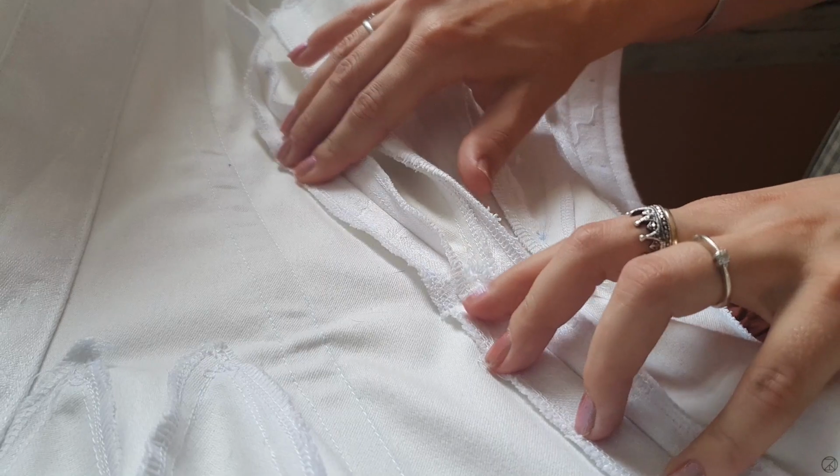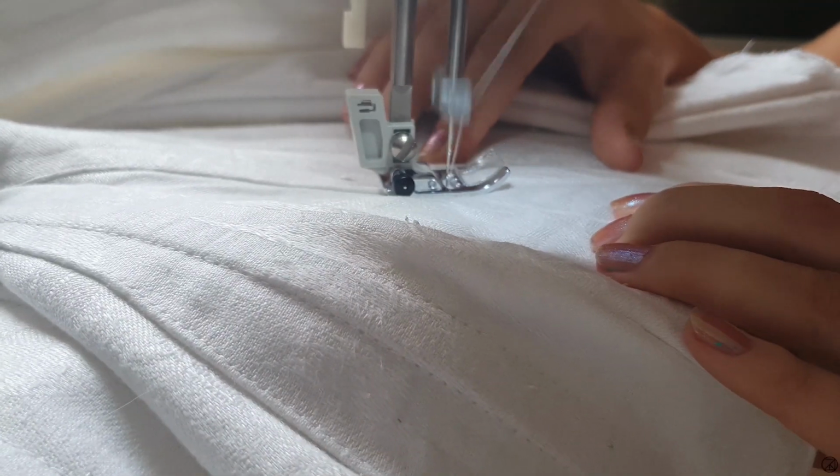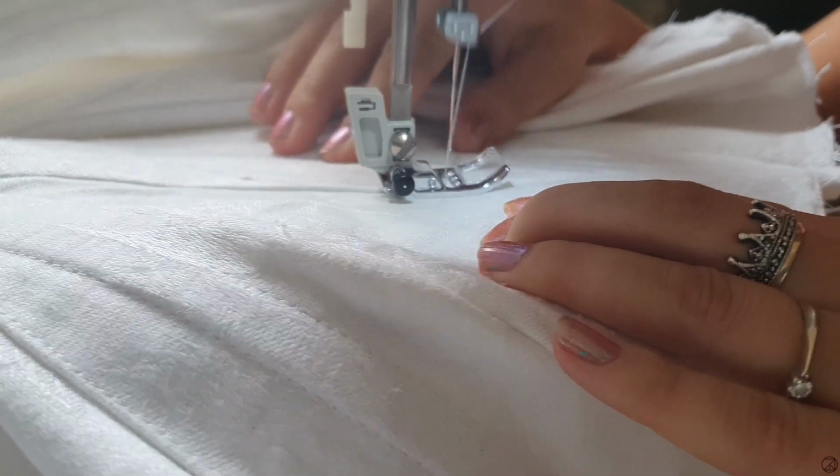Then I made the last boning channel by flipping back the side seam and sewing down the edge of it. So most of my corset is done now. I know I want to put some embroidery on it, and I need to figure out what pattern to do and where. I also want to put some cording on it somewhere.